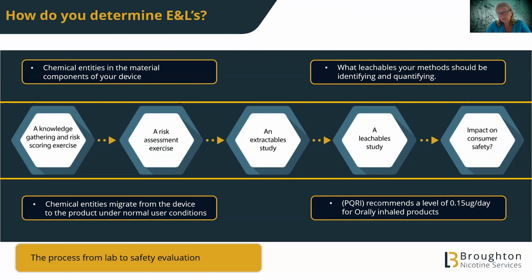So of the ones that might come out of it, in general use, which ones do come out of it, and of the ones that do come out of the device into the aerosol and therefore into the consumer, how much of them are there and what is the level in that product. Now, there are various guidances on these, but the one that tends to be used in the pharma industry as well is this 0.15 microgram per day maximum permissible amount for any leachables. As a rule of thumb, that's the cutoff for ensuring that consumer safety is maintained.